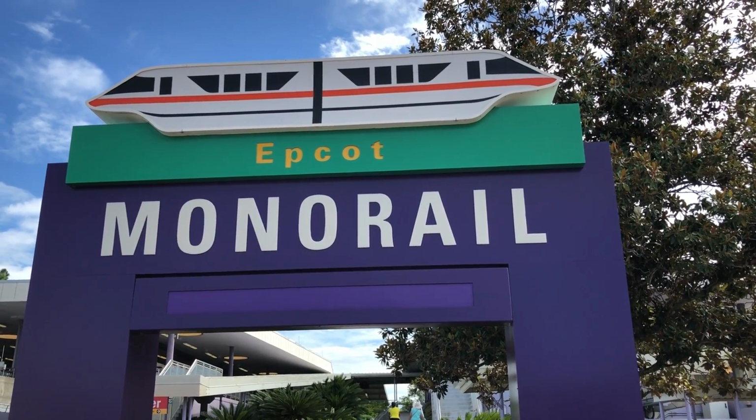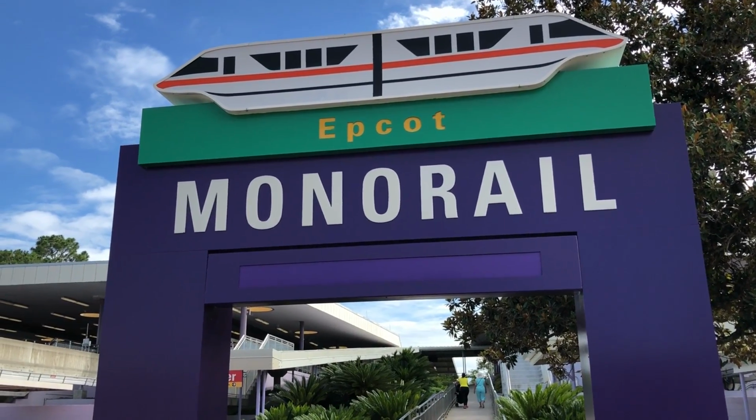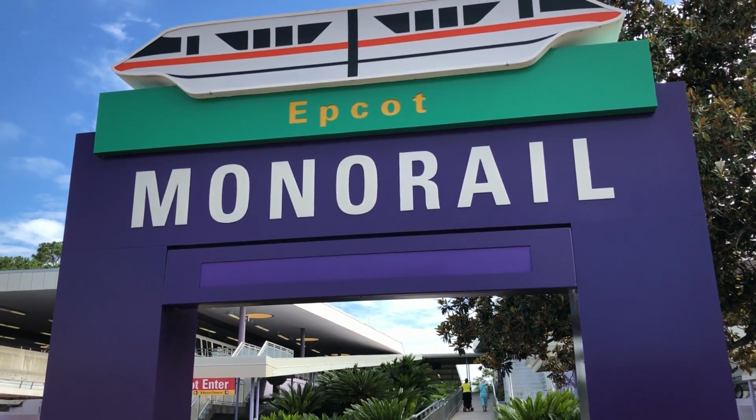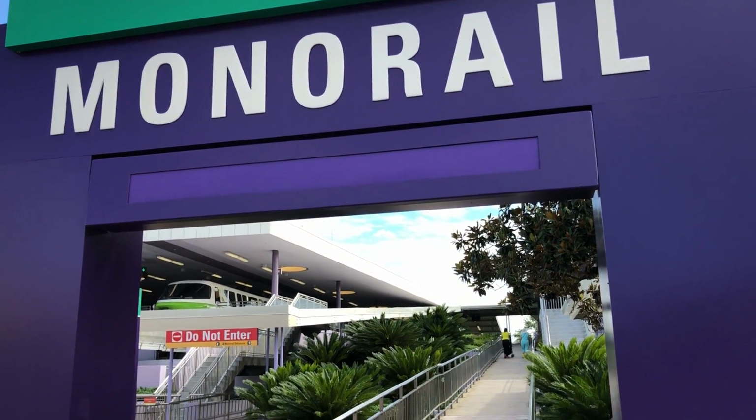And this is where we started the video, at the Epcot monorail station here at the Transportation and Ticket Center. And this monorail goes directly from the Transportation and Ticket Center to Epcot. However, remember, it does take 2 monorails to get from Epcot to the Magic Kingdom or vice versa.